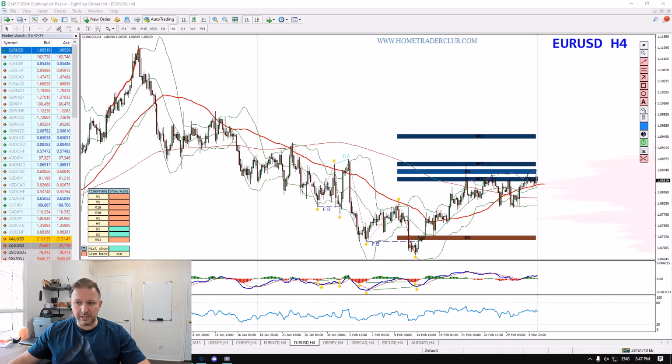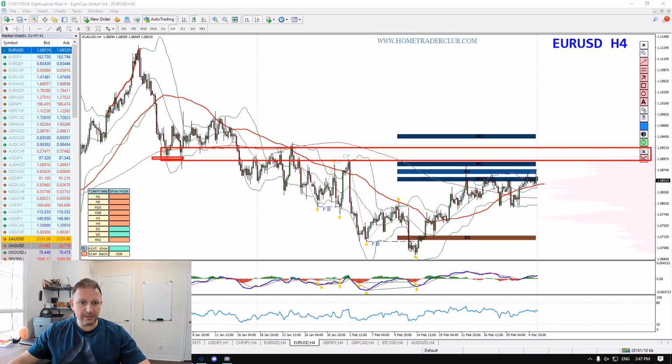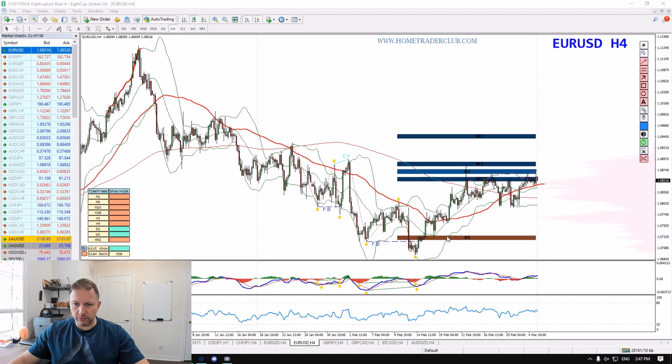So as long as this zone holds, and we have sequence here, broken support becomes a resistance, right? This is first area. Then sellers here, massive supply zone, and of course the volume zone. So as long as this key major zone holds, I would not be surprised if the euro dollar will just complete some sort of arranging here, will then break it down, right?